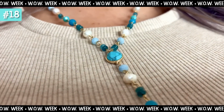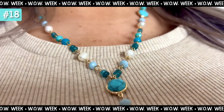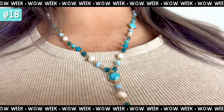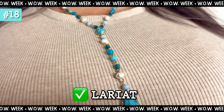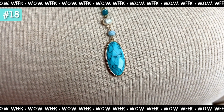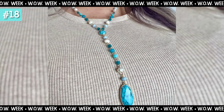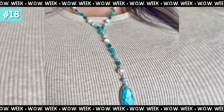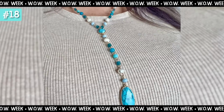I typically layer it with some chains and it kind of gives that effect of more of like a long beaded necklace that's layered, but it's just more interesting because it's a Lariat. So really love this. I wear the turquoise stuff all the time. That's one thing I like about that too, is the fact that when you have a bunch in the same color, you can easily layer up and it just obviously all goes together, sort of baked in like that.